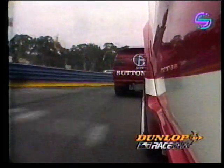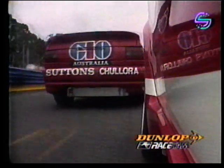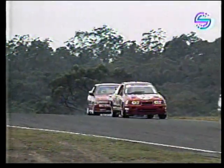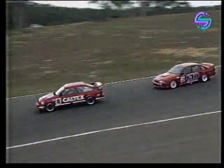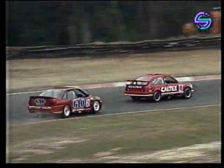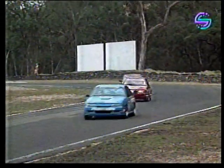Dunlop race cam shows how close Bondi's shaving the wall as he makes a run again at this big wide Commodore. Gibbsy feints to the inside, but I think Collins is through cleanly this time. He certainly is. The tyres on the Commodore will be starting to get a little hot and soggy now. Colin moves up one slot and sets about the task of nailing Terry Finnegan if he can get a little closer. Meanwhile, Mark Skaife leads from Tony Longhurst, having a pretty lonely old drive. A gap out to just over 10 seconds now, so Mark's still got the hammer down.